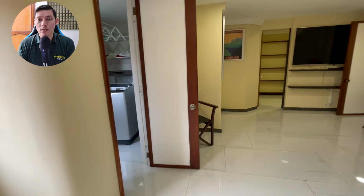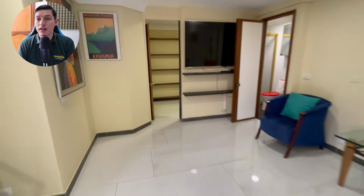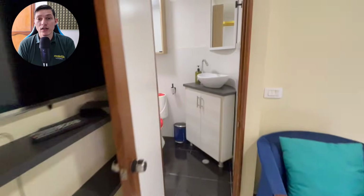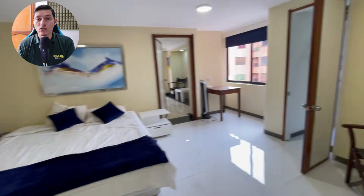And we're gonna walk into one of the bedrooms here. This is a master bedroom here on the first level. It has the walk-in closet. It also has the bathroom, as well as it has the laundry area where the washer is. And there's enough room in the laundry area to put a washer dryer stack.